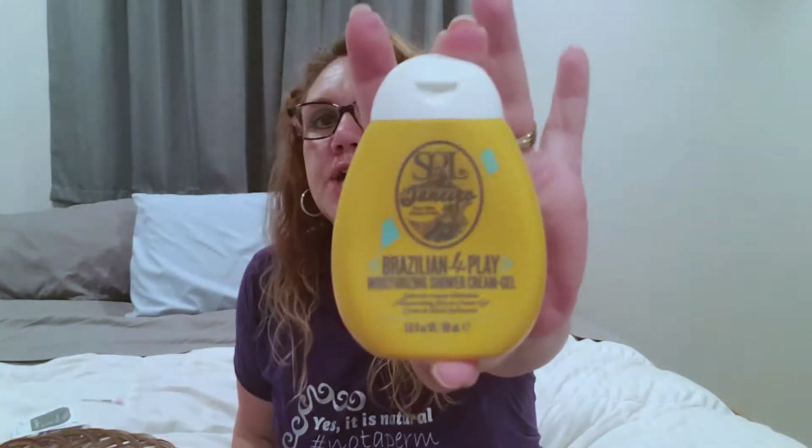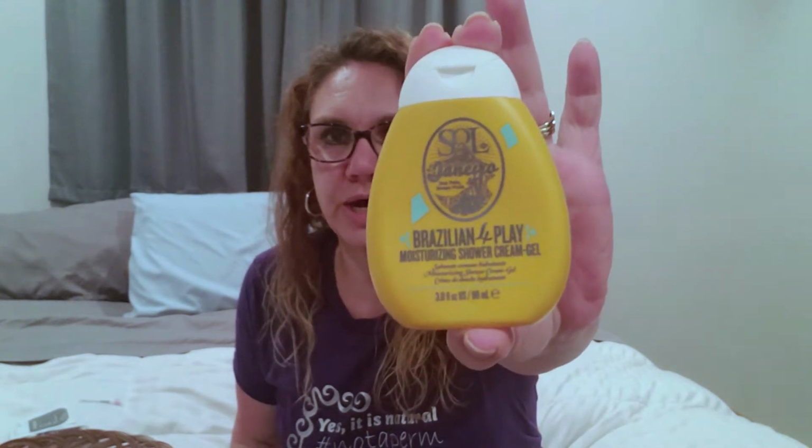Sol de Janeiro Brazilian Bum Bum Moisturizing Shower Cream Gel. This came in my first FabFitFun box, and this smells so yummy. It's just summer in a bottle. There goes my stuffy nose. So I have a full size of this now that I didn't purchase. It came from something else. I don't remember what. But I probably will buy this next summer because it just has every summer vibe about it. And it's nice and moisturizing and gives you all the feels.